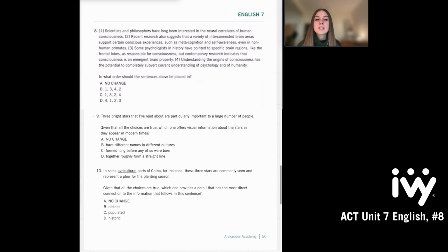In what order should the sentences above be placed in? Looking at our answer choices here, answer choice C is the best option of the 4 because sentence 3 talks about the research and sentence 2 is a specific research finding, so 3 should come in advance of 2.